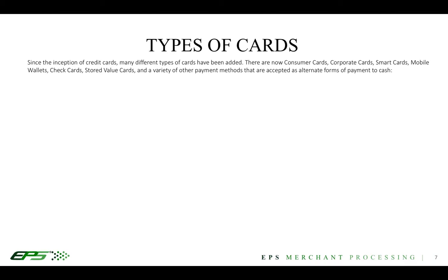Since the inception of credit cards, many different types of cards have been added. There are now consumer cards, corporate cards, smart cards, mobile wallets, check cards, stored value cards, and a variety of other payment methods that are accepted as alternative forms of payment to cash.